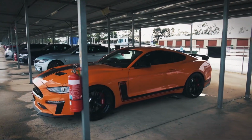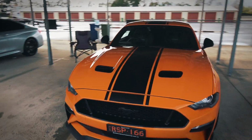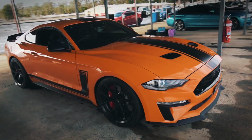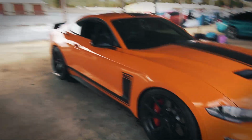Got a Mustang. Not that big into these. I think this one's the R-Spec. Be interested to see how it goes. Got nice Recaros in it. And again, whopping brakes. She'd want to be quick with brakes that big.